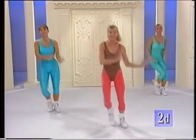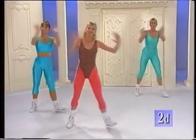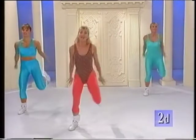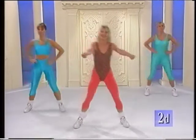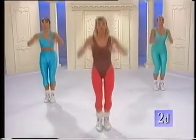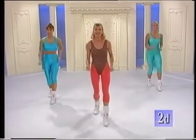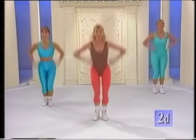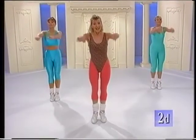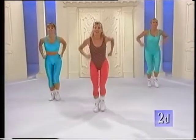Two more sets. Hamstring curls. For four. Three. Two. Knee lifts. Good. Pull up. March it forward for four. Rise up, two. And back. Rise up. Pull up. Abs tight. Again. Rise. And back. Good.